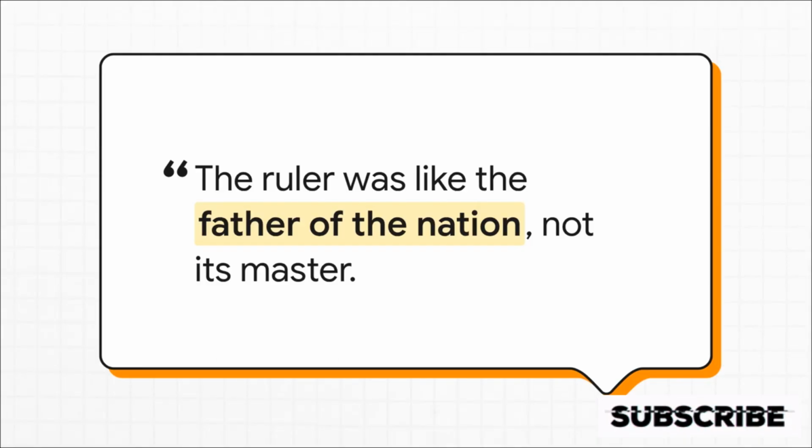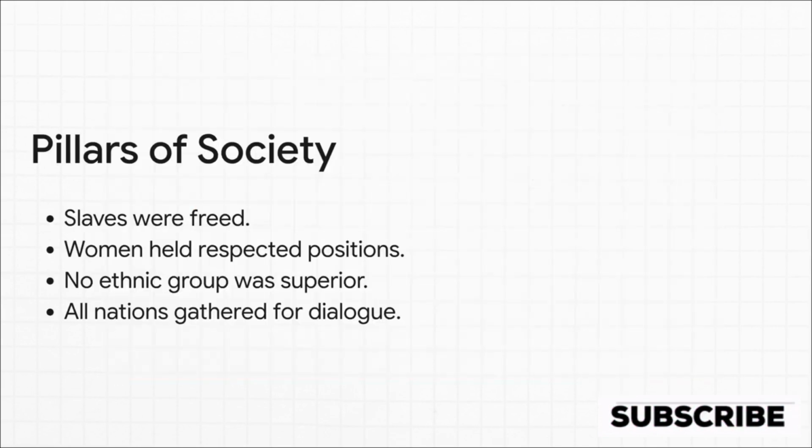And look, this isn't just us looking back with modern eyes. Even people at the time, foreign observers like the Greek historians Xenophon and Ctesias, were blown away by his rule. They wrote that Cyrus was seen not as some terrifying master, but more like a father figure to his people. And this philosophy wasn't just talk. It led to some groundbreaking social policies.